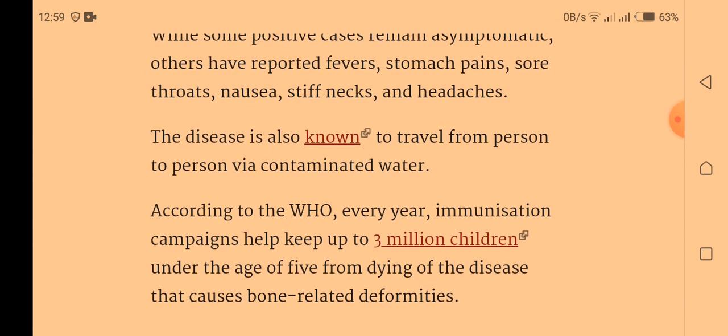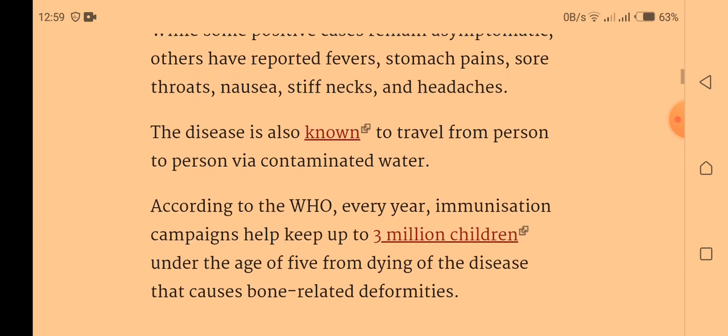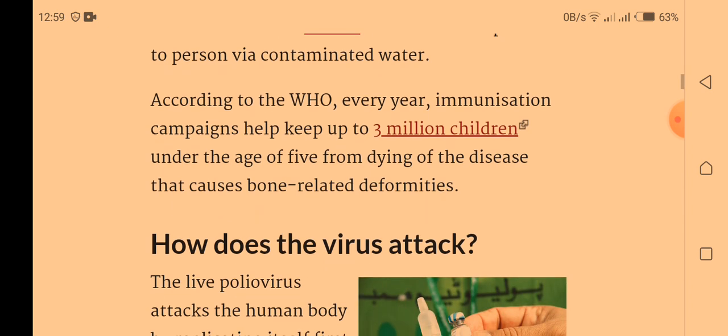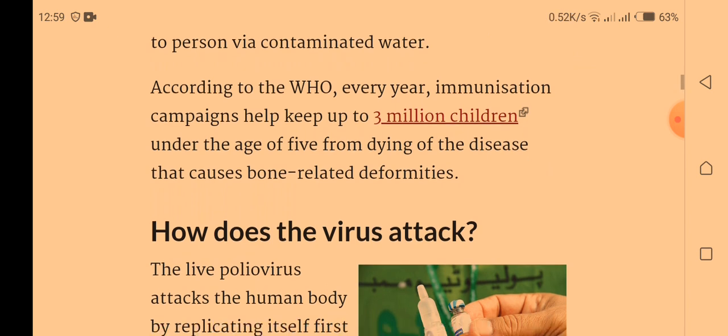According to the WHO, every year immunization campaigns help keep up to 3 million children under the age of 5 from dying of this disease that causes bone-related deformities. Means which bone becomes fractured.